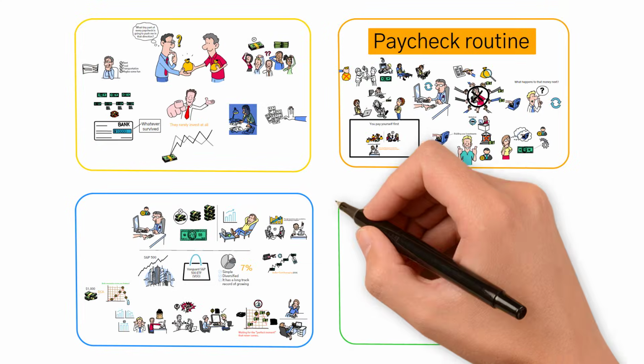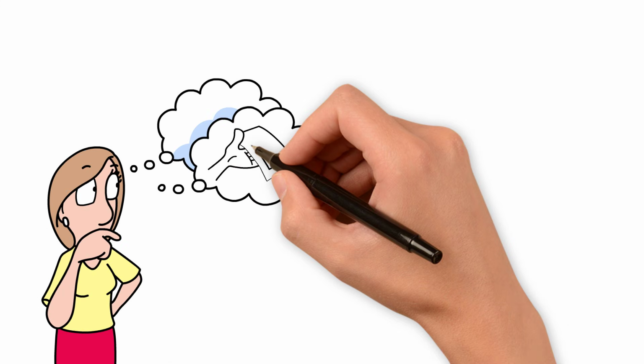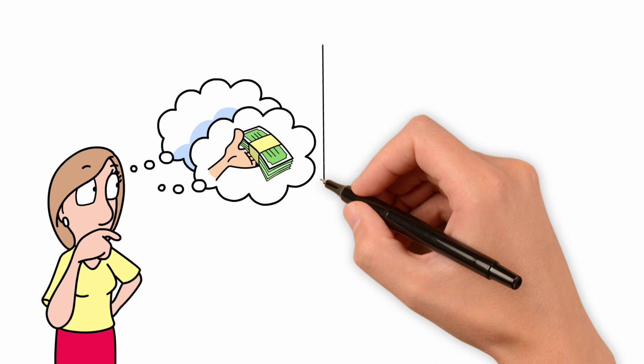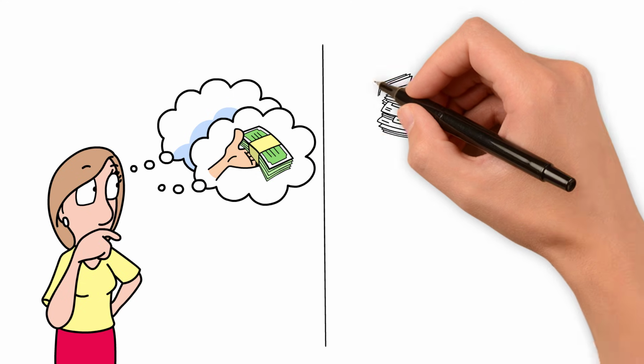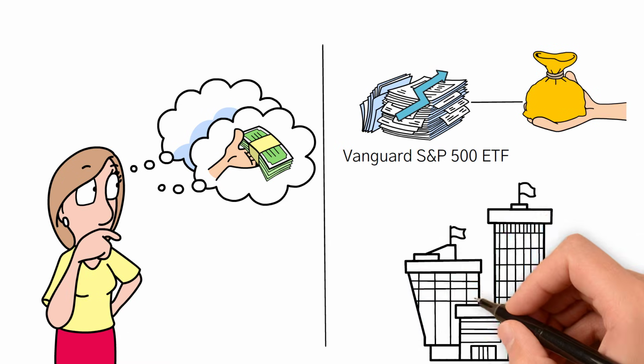Another piece of value here is understanding how your money actually grows once it's invested. Most beginners think the only growth they'll see is from their own contributions, but that's only half the picture. Once you own shares of the Vanguard S&P 500 ETF, those shares themselves begin producing returns. They grow when the companies inside them grow.